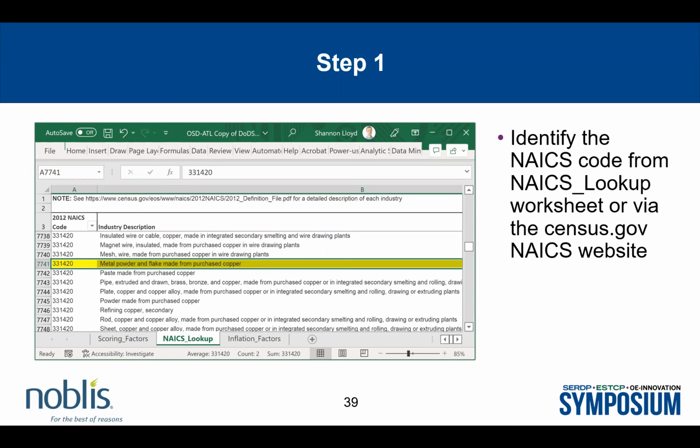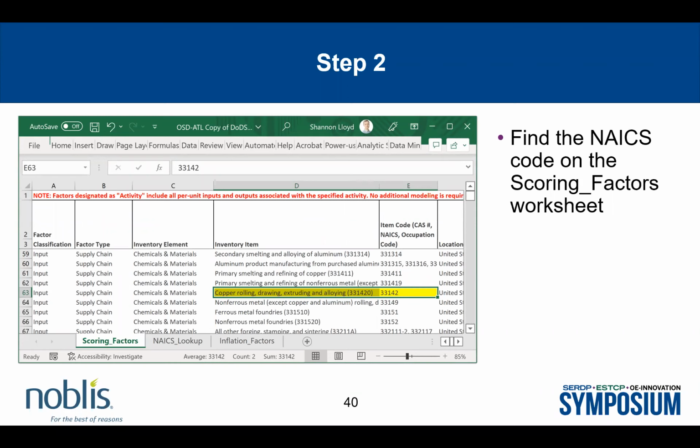Next slide. Then you go back to the scoring factors worksheet in the scoring factors workbook, and you look for 331420. The 0 always gets dropped off. Just want to let you know, that's one thing that's really weird about NAICS codes sometimes, is that you lose your zeros. So 331420 is the parent industry sector for the one that we just found: copper rolling, drawing, extruding, and alloying. That's what we want. All right, so then next slide, we scroll over.